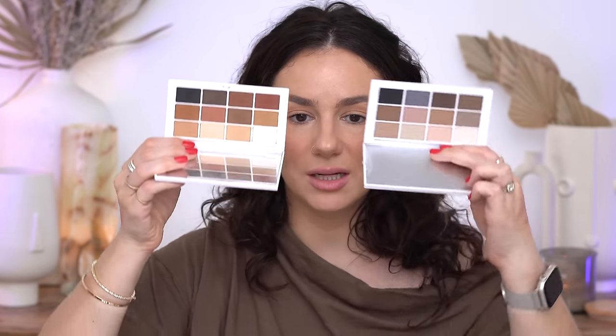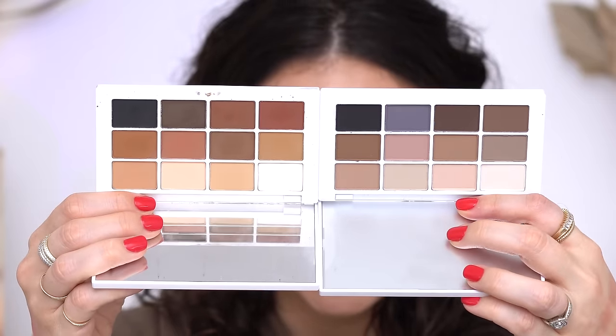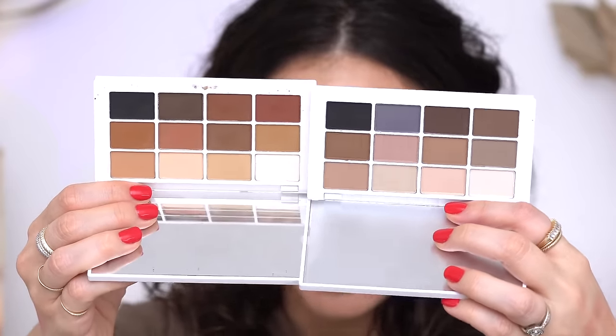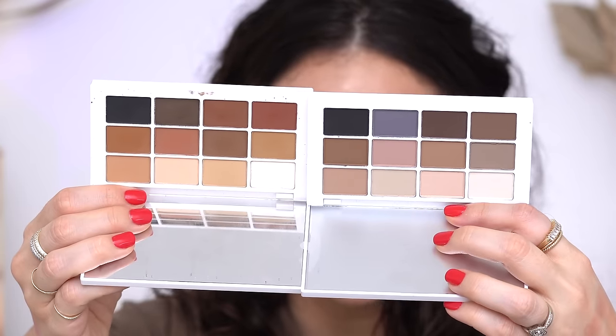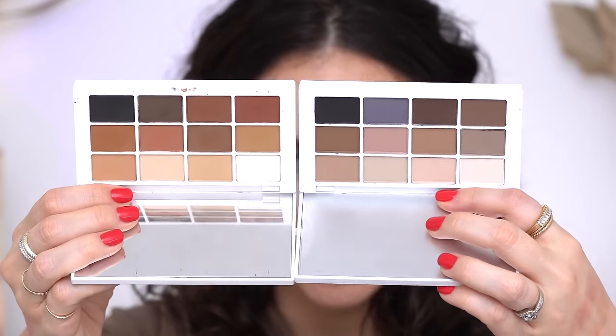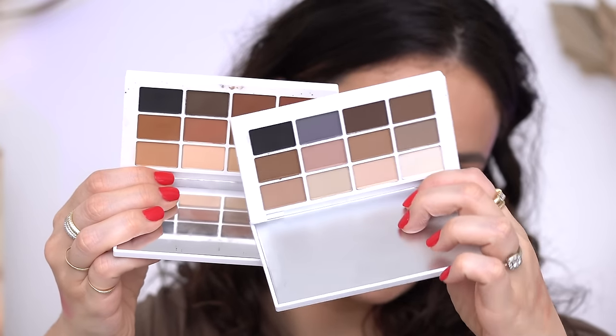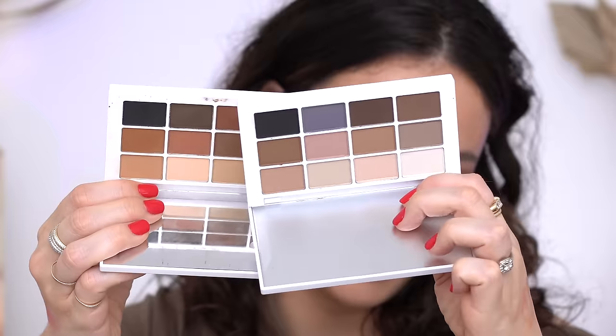Let's move on to the Makeup by Mario, the neutral eyeshadow palette. I do have his original matte palette. The format is the same. You can kind of tell that the old one is definitely leaning a lot more warm, and the new one, I would say that there's cool tone, neutral cool tone. And I'm very excited because I think the new browns, look at those, I think they look very beautiful.